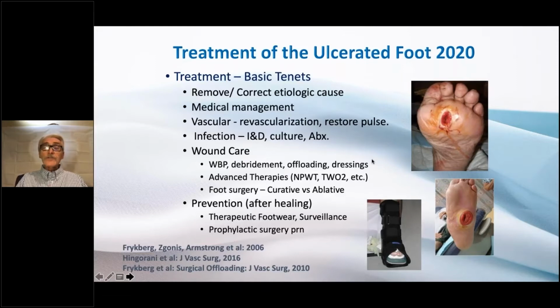So what about the treatment of the ulcerated foot in 2020? Well, this really hasn't changed all that much over the last 2 decades or so. The basic tenets remained the same. Always remove, determine, and correct the etiologic cause. Concurrent medical management of all the medical comorbidities is involved with these complex patients. Vascular assessment and revascularization to restore a pulse when necessary. Making sure you're assessing for and diagnosing infection, which sometimes can be occult, and performing proper incision and drainage, debridement, cultures, and adjunctive antibiotic therapy.